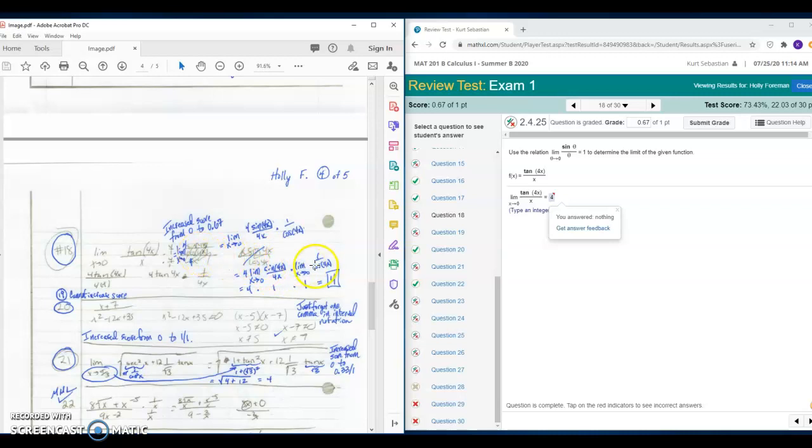But then you have the cosine of 4x still in the denominator, and you have that 4 that you had to put there to get the 4 over 4, to get that 4x in the denominator, so that 4 can come out in front of the limit. So that's what I got going on right here to show you.